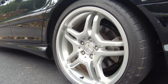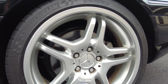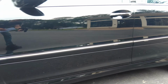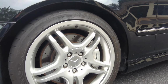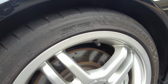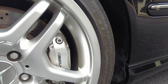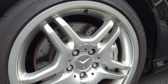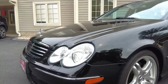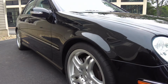Checking out these wheels, some of my favorite AMG wheels. Rotors are in excellent condition, as well as the pads. So the rear brakes have 55% life remaining, and the front brake pads are brand new, and we can see the rotors. Those nice big drilled rotors are in very nice shape as well, with the AMG badging on the caliper and on the wheel. And the tires are at 80% material remaining, front and rear.